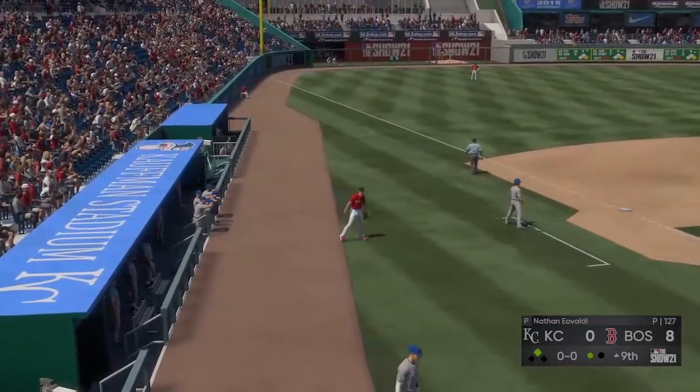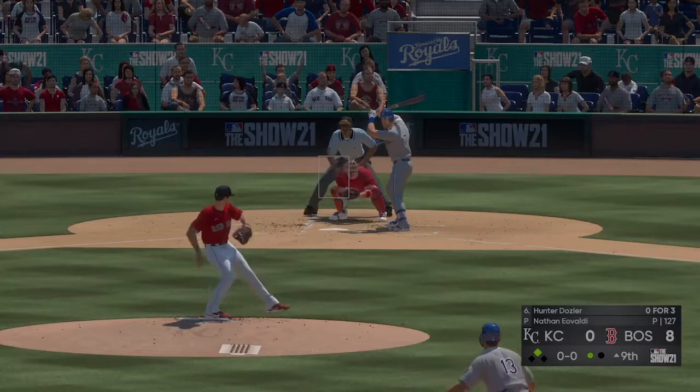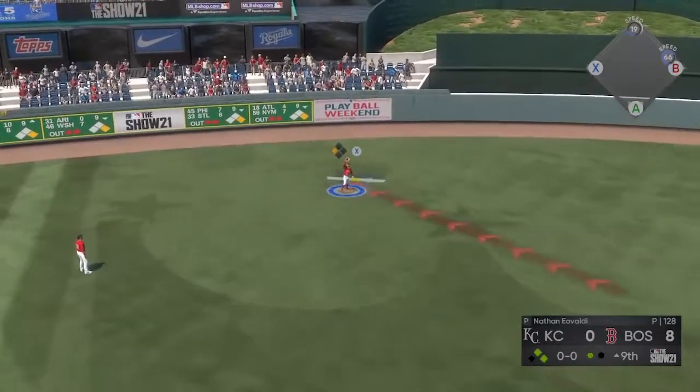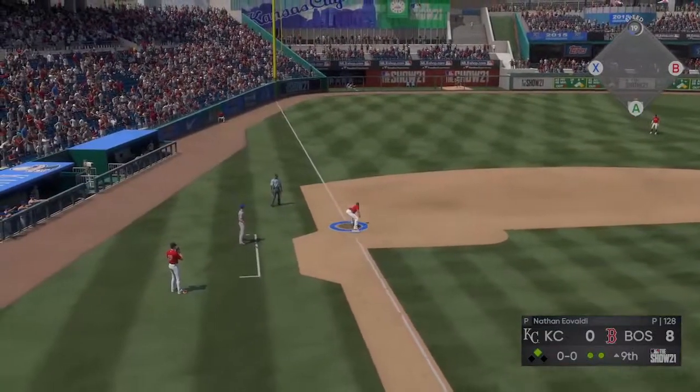I'll tell you, that's one of the first good swings we've seen anybody put on this guy so far. He's been throwing the ball really well, but that was one of the few mistakes we've seen him make. Verdugo is back, and he'll get there to make the play for out number 2.